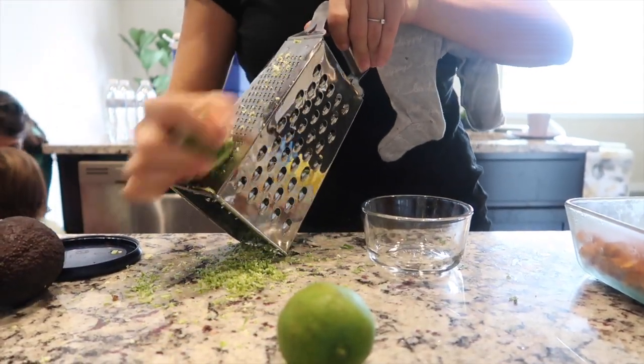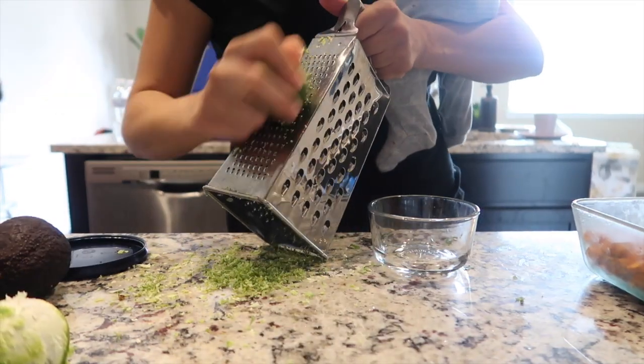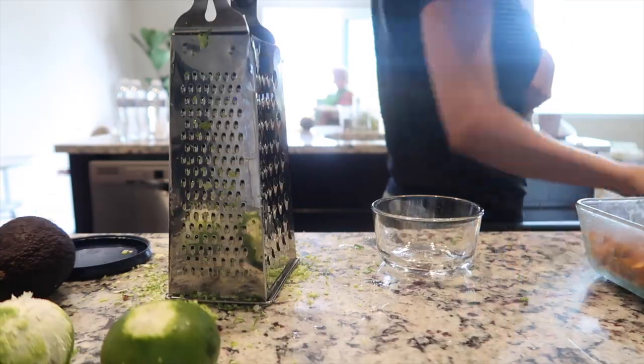On the healthier side here, I'm gonna show you how to make one of the best grain bowls on the planet. I'm going to first zest about 2 limes.